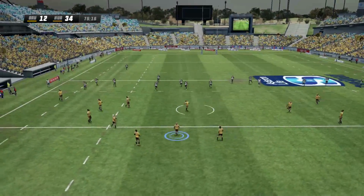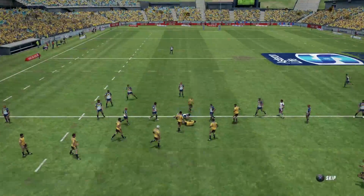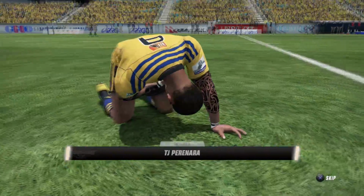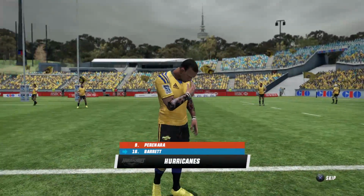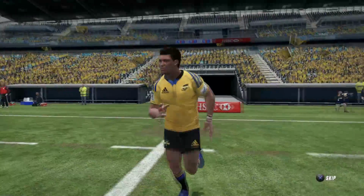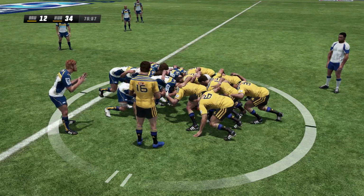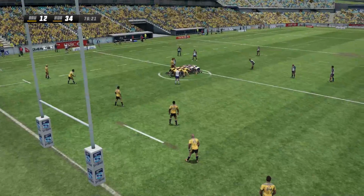Edwards kicks off. Nicholls lets it go to one of the big boys. Oh, and another injury, this time Perenara. That is massive to lose the All Black scrum half. That will be huge. And they're bringing on Beauden Barrett. Interesting for the next match as well. 2 injuries here today. After a season that has seen very little change in this Hurricanes team, we now have lost Fafita and Perenara.